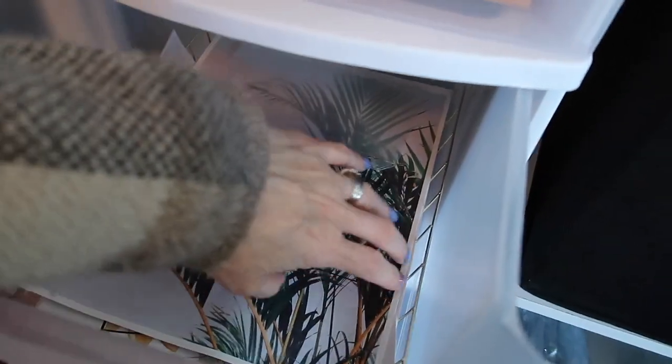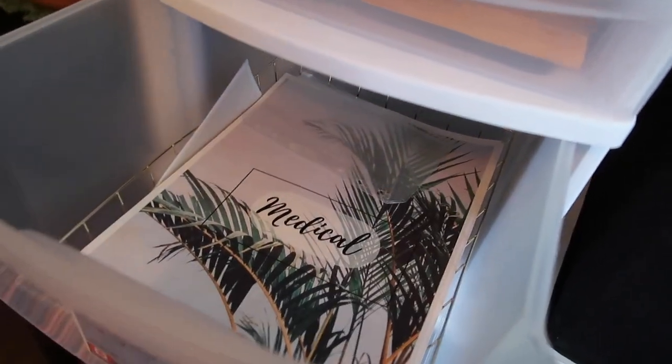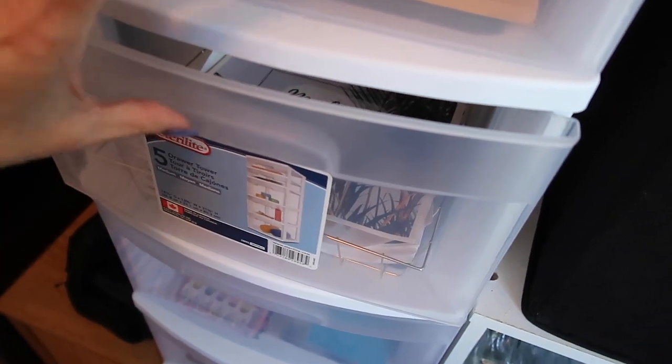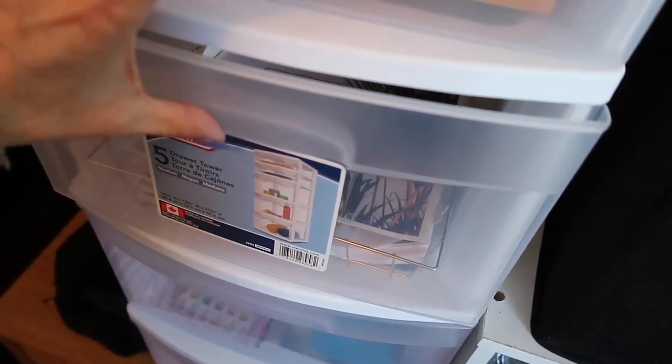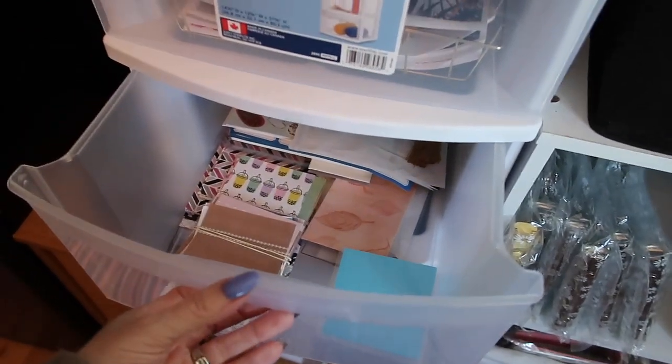This is just extras of me, like things that I have either made or don't need anymore, or I just printed off too many. That is where I keep all of my extras. And then in the next drawer, I just once again have extra stuff.